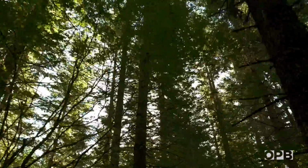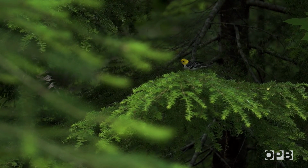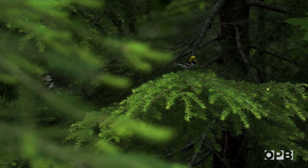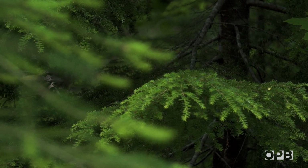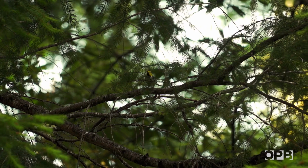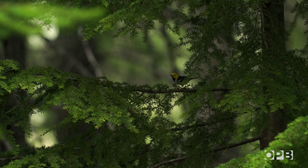I did hear a Hermit Warbler on my count. It's a small little songbird that is often way up in the tops of the tall trees here. It's these tiny warblers, native to the Pacific Northwest, that Sarah and her colleague Matt Betts study.